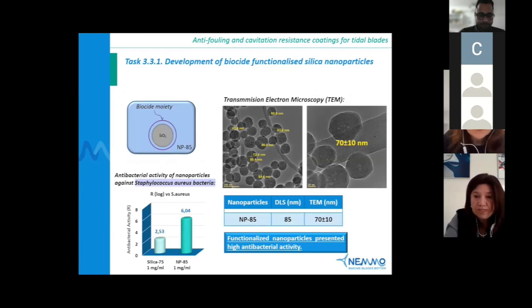So the first approach and the first step is the synthesis of nanoparticles based on silica, synthesized by sol-gel technology, that have biocidal properties. The silica nanoparticles synthesized by Tecnalia have been fully characterized by TEM and other analytical techniques, and they show, by DLS and TEM, an average particle size of 85 or 70 nanometers. This gives an idea that they are not aggregates.